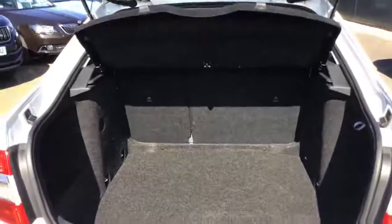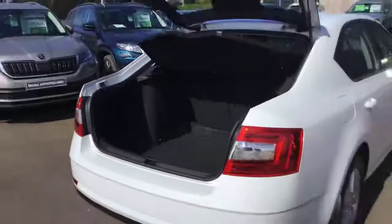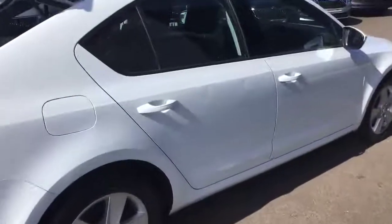So to give you an idea, that's an absolutely monstrous space inside there. Loads and loads of room on both sides as well. So for the golfers among you, there is a little bit wider on both sides, so you can fit your clubs in as well. Really nice though, guys. Generally the condition on this is absolutely gorgeous.